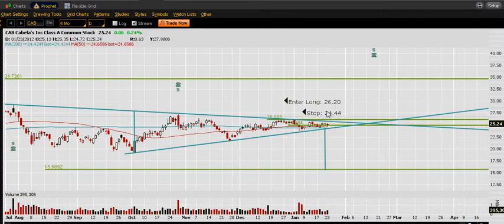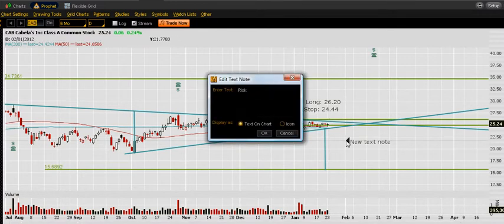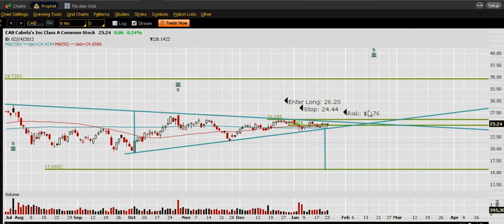So what is my risk? My risk is 26.20 minus 24.44, and that gives me a total risk of $1.76, so 176 per share. And this is on the long side. For the short side, you would do a similar exercise, but unless they are going out of business, I do not expect to see this thing drop down to 15, because that means it has to go through the moving averages and all these support levels. This way, there's not that much above that's stopping it, so risk is 176.